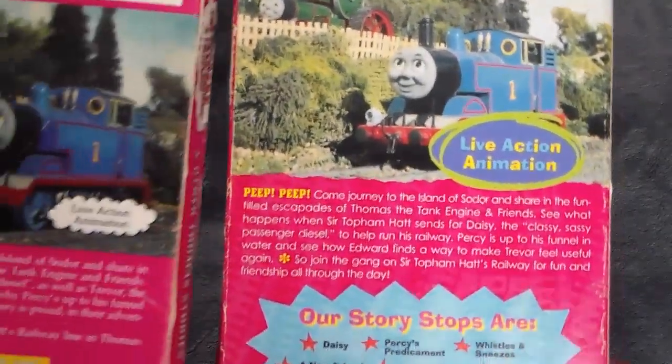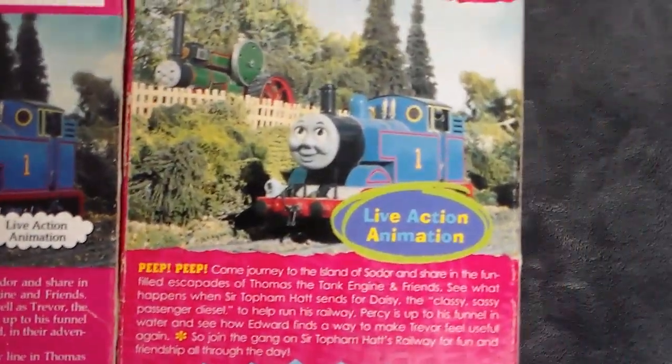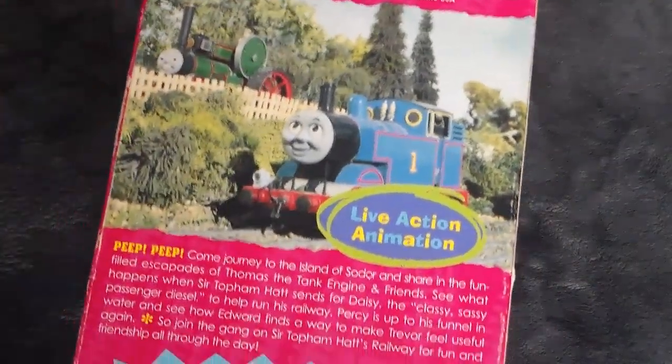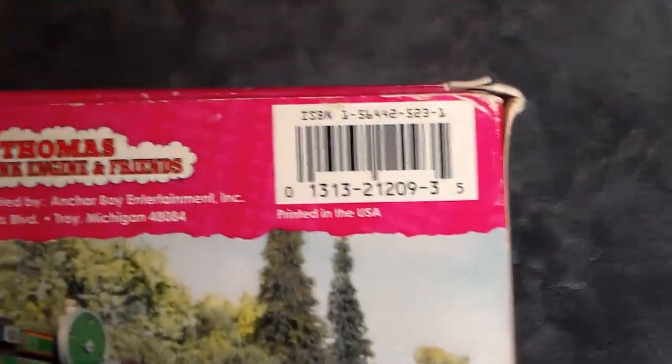The back screenshot has not been changed. It's the same, except it's been color corrected. It's kind of brighter and more vivid than its 1993 counterpart. Interesting there. Live action animation, barcode, distributed by Anchor Bay.